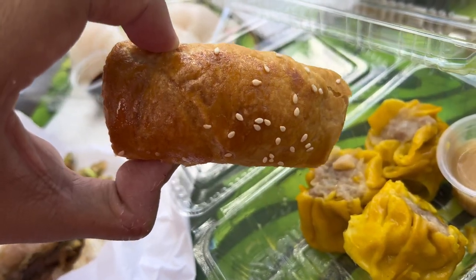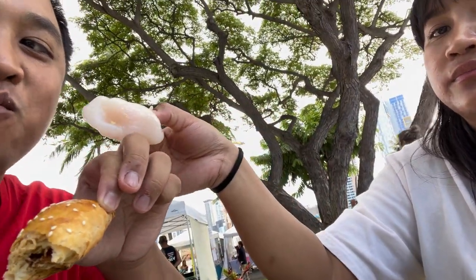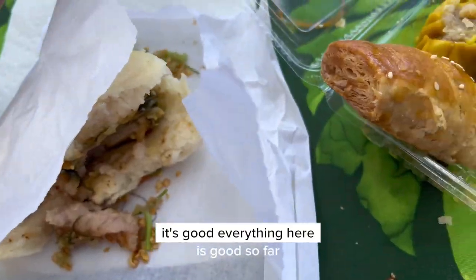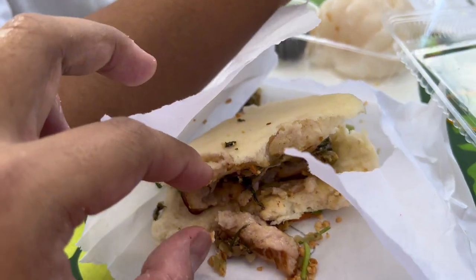Oh, that was nice and kind of sweet. Pork is nice and fatty. It's good. It just said baked barbecue pork. Cheers. It's nice and flaky. The pork is nice. It's just a char siu barbecue pork filling. It's good. Everything here is good so far. This is my favorite.